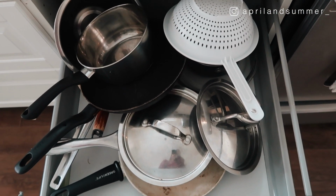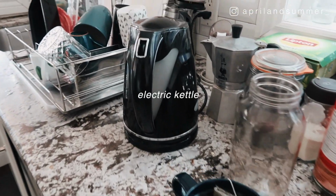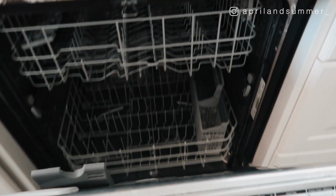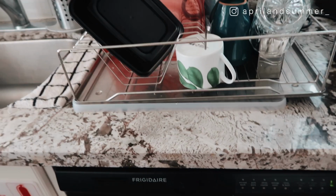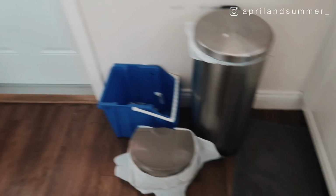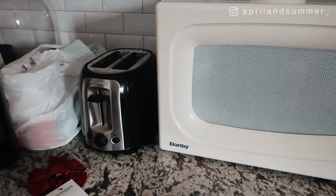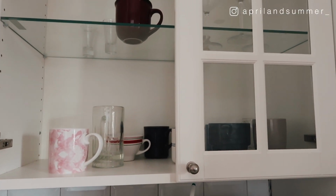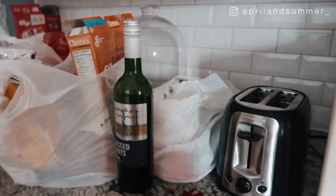And yeah, cooking pots. They have a heater, of course. What's great about this kitchen is that they have a dishwasher. Refrigerator. Oh, I can't show you. Like that. A microwave, a toaster, and the glasses are here. Our housemate's wine. Let's go outside.